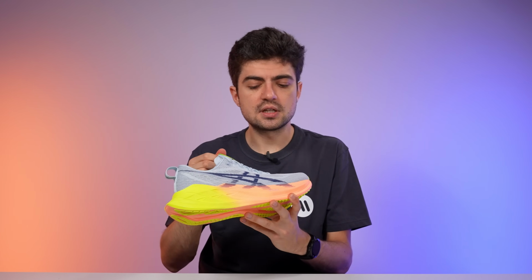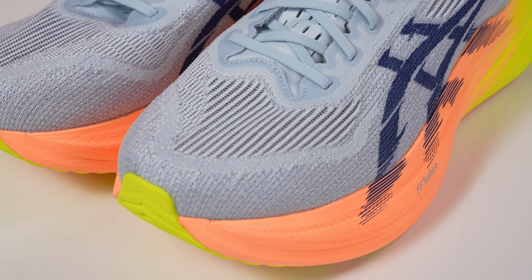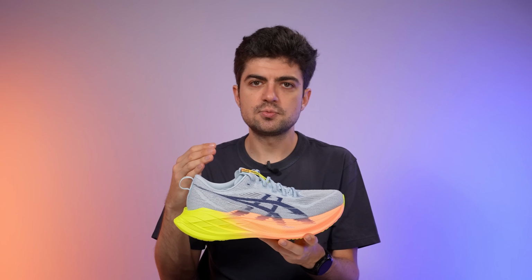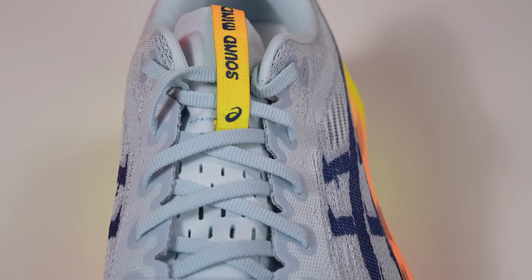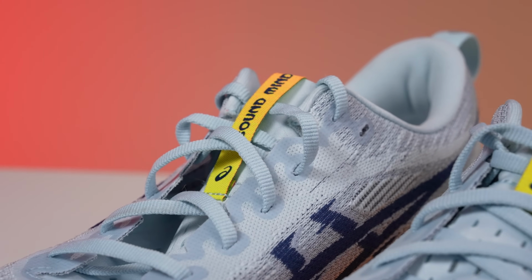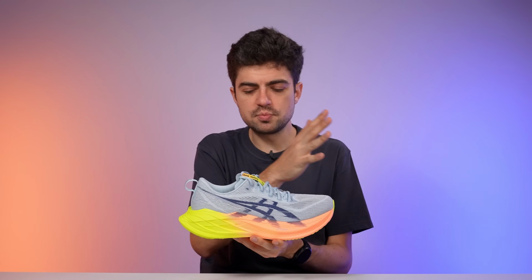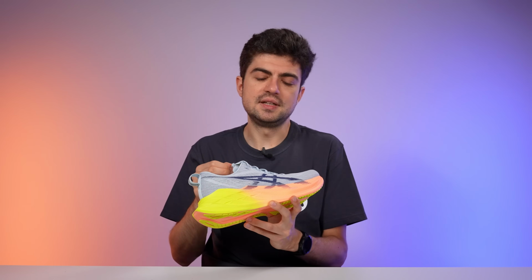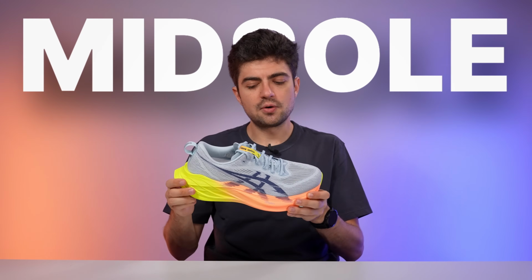However, the good news is that the fit is more of a true to size fit compared to the OG Superblast. The OG Superblast was, for me, a shoe that you should have taken half a size down. This one is a true to size fit, and it's good news. The tongue has also been slightly upgraded with a bit more padding at the top of it. Not a huge deal, and definitely not the biggest upgrade between the OG Superblast and this shoe, but nevertheless something that I should mention.